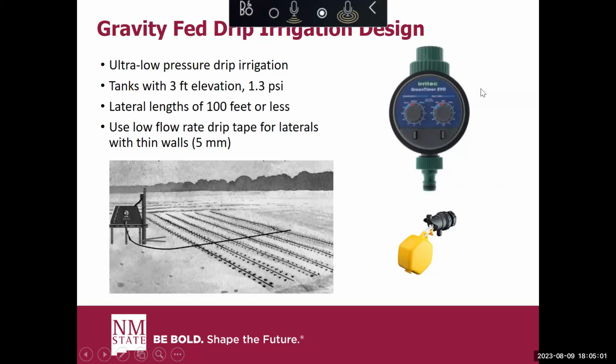This Irritech timer, now I'm not doing an advertisement, but this is a very simple timer that can automate this whole system. And the reason why this is so important is because this can take low pressure. A lot of automatic timers, they need the high pressure because that's what they've been tested with, right? They've been tested on spigots, or they've been tested on different water sources that have higher pressure. And so this timer can actually manage this low 1.3 PSI system.